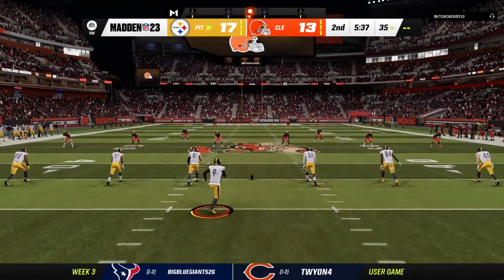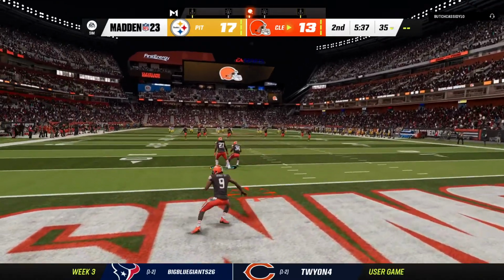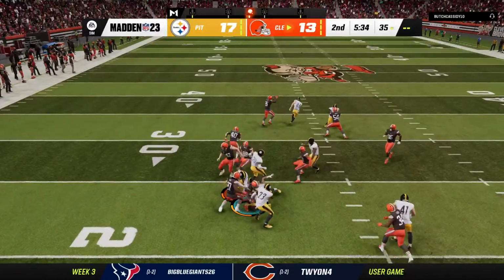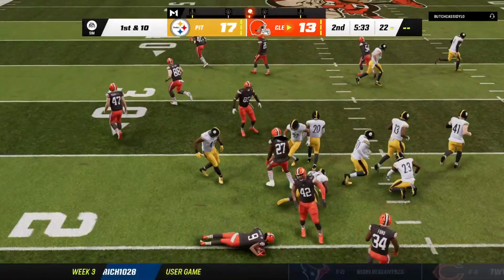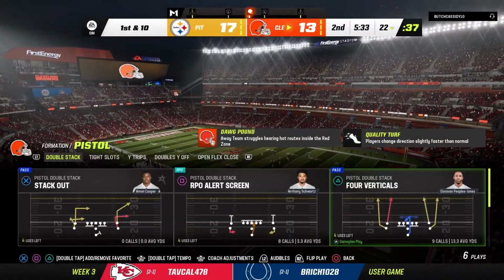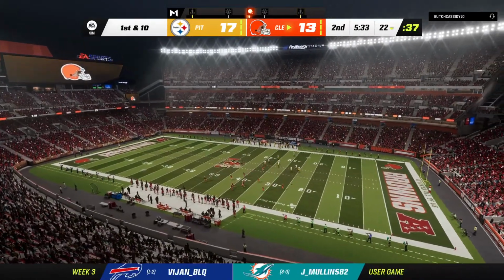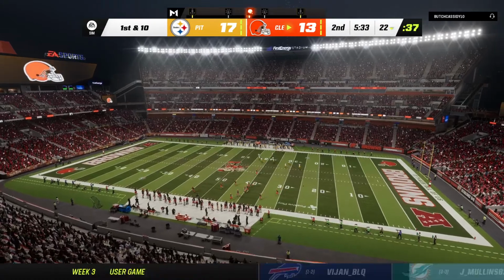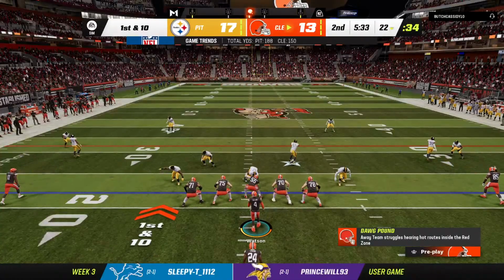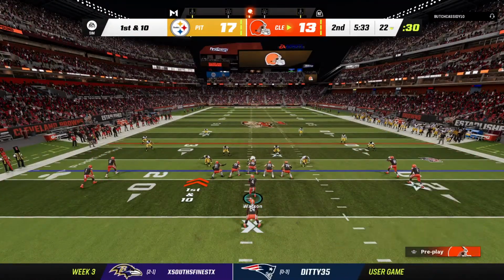Boswell now to kick it away after the touchdown. Taking it about the 1. And he returns this to the 22. The Browns drive about to get started. And they are losers of 2 straight coming into this Thursday night game.